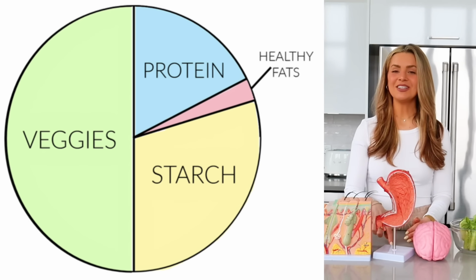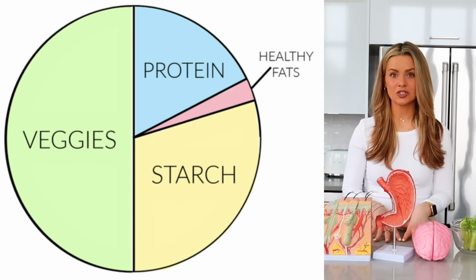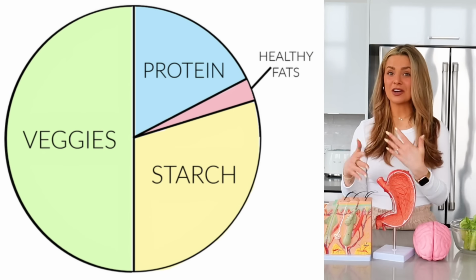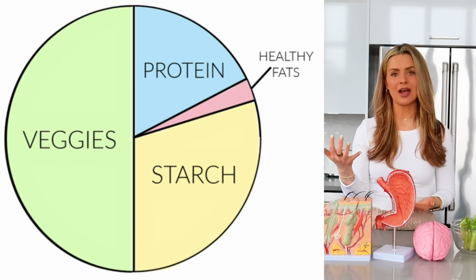Now, if you're ready to continue to build on that, on the other half of your plate, we're going to have a source of starch. Now, this is where it can get a little dicey because there are certain starches that are going to be more inflammatory, the ones that are highly refined and have other additives.